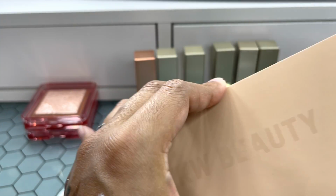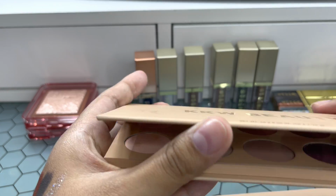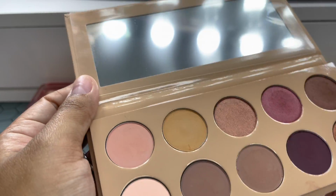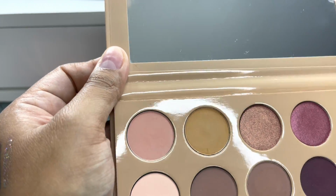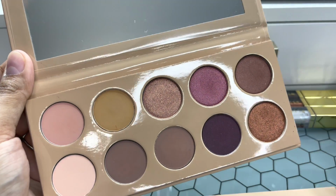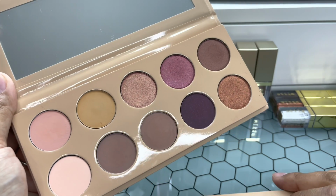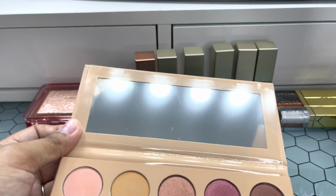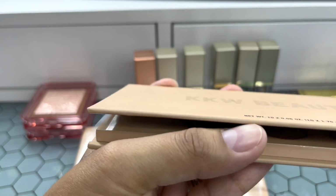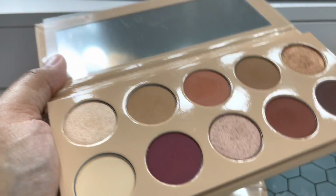So the shades are not going to correspond because these are magnetic palettes, and I actually took all of the shades out and rearranged them to something that suited myself a little more. So this is one of the palettes. Again, this is not what it will look like for you because I rearranged them. So I'm sorry that I can't show you how they look originally. I honestly don't even know if they're still available, but I did want to show them to you guys because I did end up buying them. So I rearranged the shades.